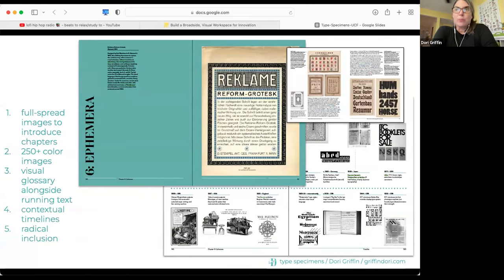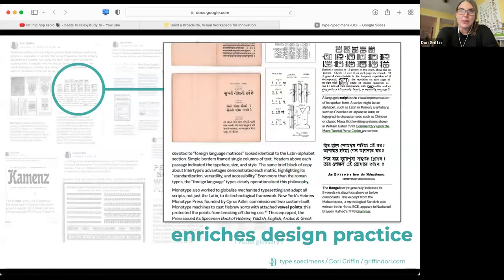As I put together this book, I was really interested in showing as many images as possible because designers, I think, tend to learn best from images. And thinking about how including as many voices as possible in our story of what it means to be a designer or a typographer is valuable. It doesn't reduce the value of our story. It makes the value of our story so much more and increases our impact in the world around us. This really enriches our design practice because we can understand the diversity of our practice and understand that design does and always has responded to people and to context. And we can see examples of that playing out in the history of typography.